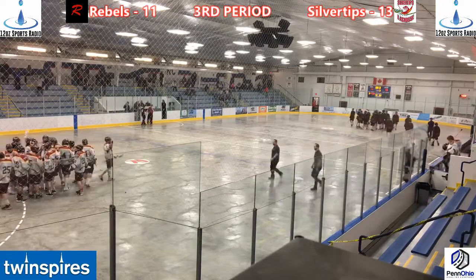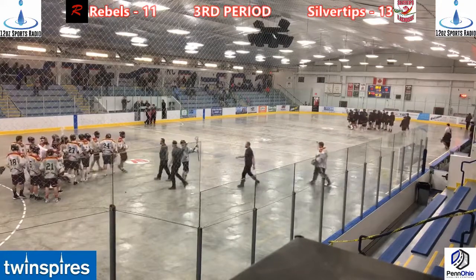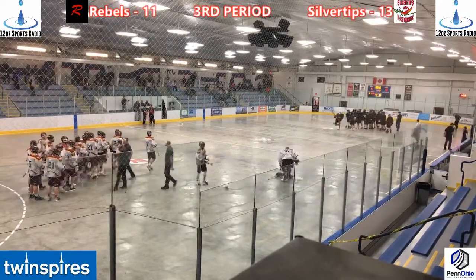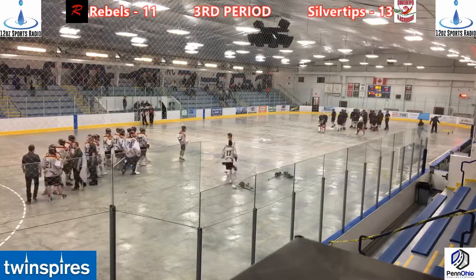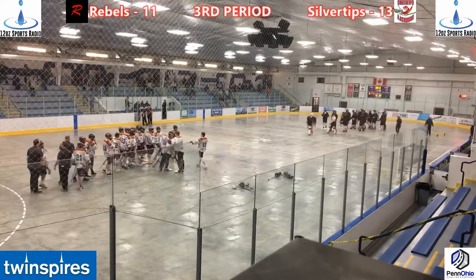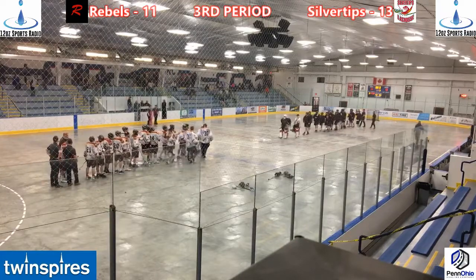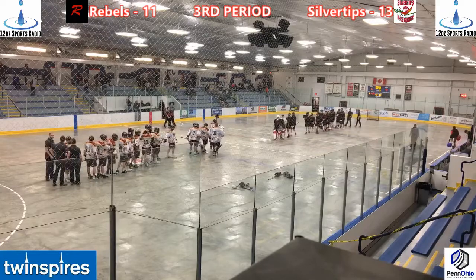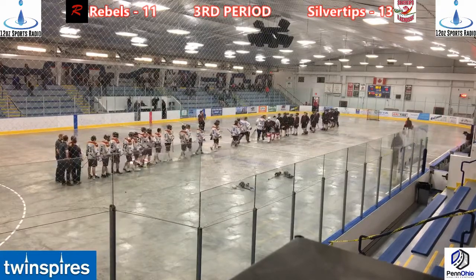5 goals, including 4 of them in the game on the power play. And the Silvertips top the Rebels 13-11. Final shots in the game 63-43 in favor of the Tips. Final score 13-11. Not what Fort Saskatchewan was looking for in their first home weekend.